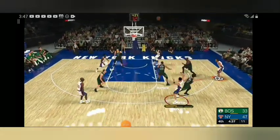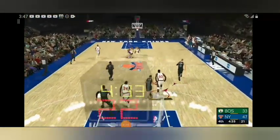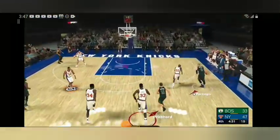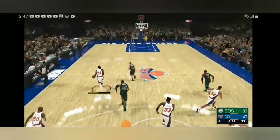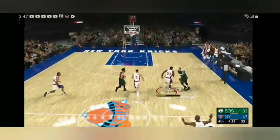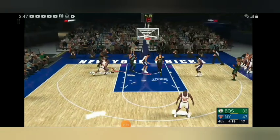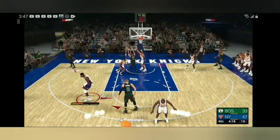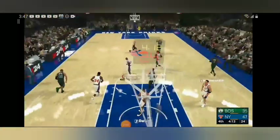Here's the 3. A shot by Starks, no good. That is fantastic defense on one of the best three-point shooters in the league. Didn't give him an inch of room. Stripped it away. Lobs it up there for White. Brown with it. Patrick Ewing covering. Back to Brown. Gets it to go from 18 feet away.